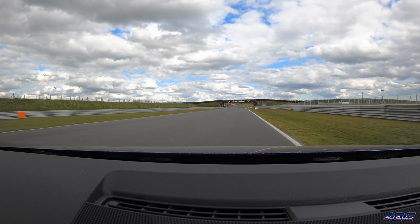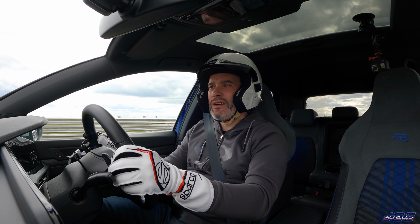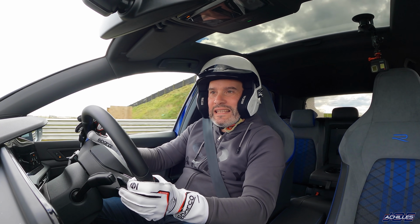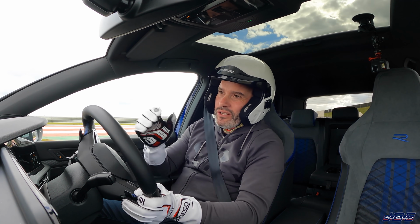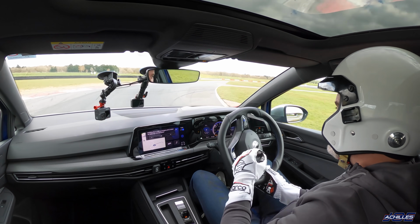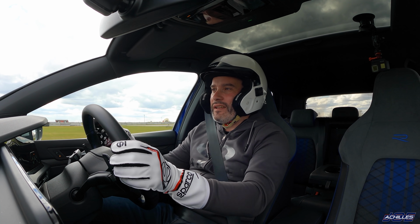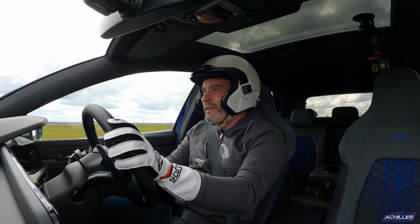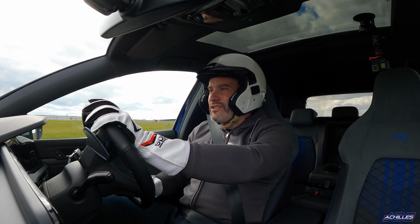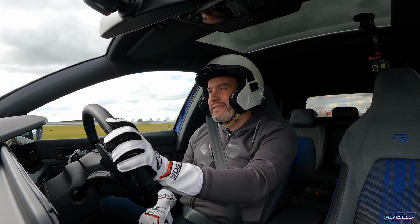Whereas the systems in this, or most four-wheel drive hot hatches, even sports cars, they're really nannying aids and they're just constantly trying to slow you down. It is like having your nanny or your granddad next to you telling you to slow down constantly. It feels like there's a brick under the accelerator. It really does. Out of slower corners, there's just nothing, and it's massively frustrating on a lovely dry track day.